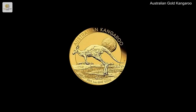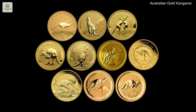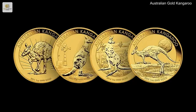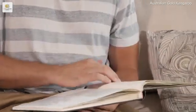Not just your ordinary static kangaroo, mind you. Over the years, there have been different designs showcasing these iconic marsupials in all their glory, whether it's a lone roo chilling in the outback or a whole mob bouncing about. It's as if you were flipping through a wildlife photo album of Australia.